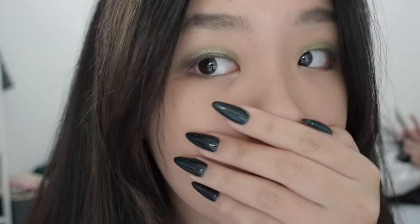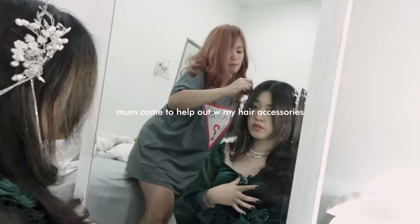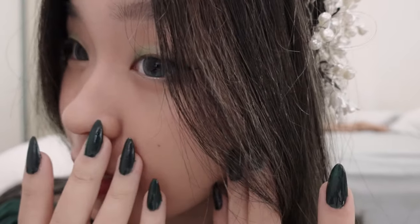This is the makeup situation for now. Gonna be wearing these blue contacts for the first time. Here's the finished look. Here's my makeup and I went for these accessories.